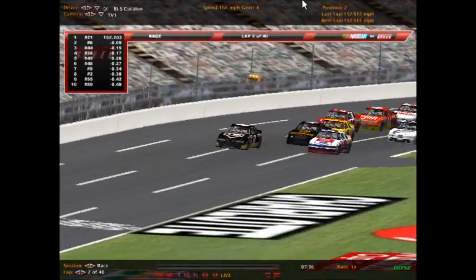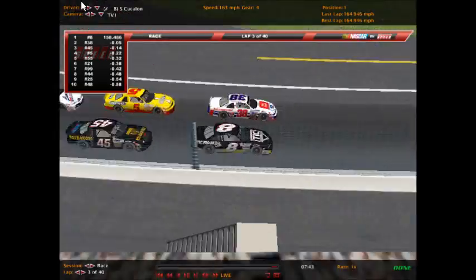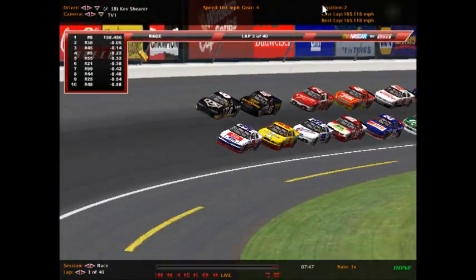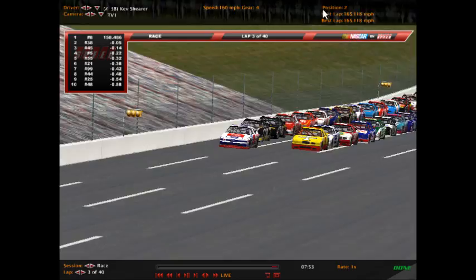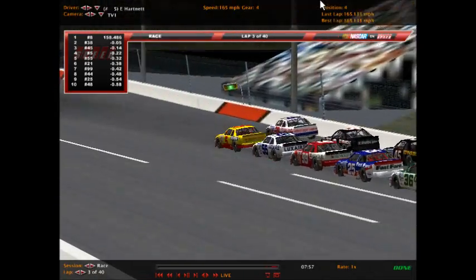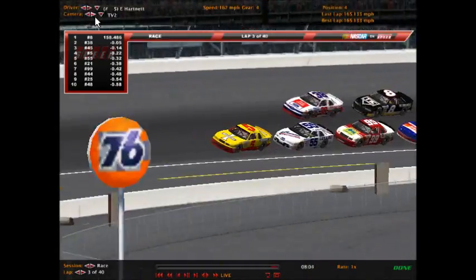First lap timed at 152 miles per hour. Second lap timed at 164.9 miles per hour. So these cars in CTS physics at least run very slow on this version of Charlotte, though the GNS and Cup physics, well, they run very, very fast, especially in Cup physics on the track. They can hit top speeds of almost 190 miles an hour. And we mentioned these cars in the draft can clock just about right on 170 miles per hour.